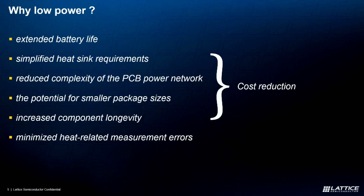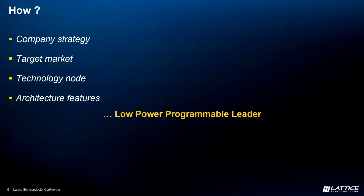So the footprint on the PCB of our components is small. Similarly, it increases component longevity because you have less thermal stress. And in some particular applications, you have heat-sensitive measurements. So because of low power dissipation from the device itself, your heat-sensitive errors are less. Okay, then the question is how?